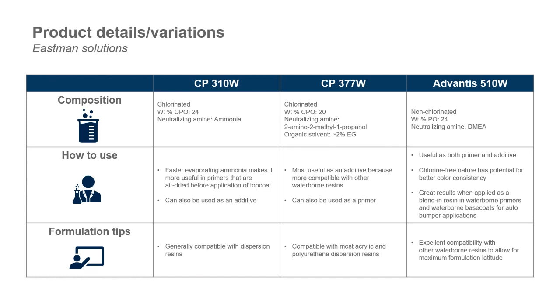CP310W and CP377W are a couple of our chlorinated products. They do differ in the weight percent CPO that they contain, whereas the Advantis 510W is the non-chlorinated product. All three of these products differ in the neutralizing amine that's used. For 310W, the amine is ammonia. People choose this product lots of times specifically for a primer because the faster evaporating ammonia is going to make it useful.